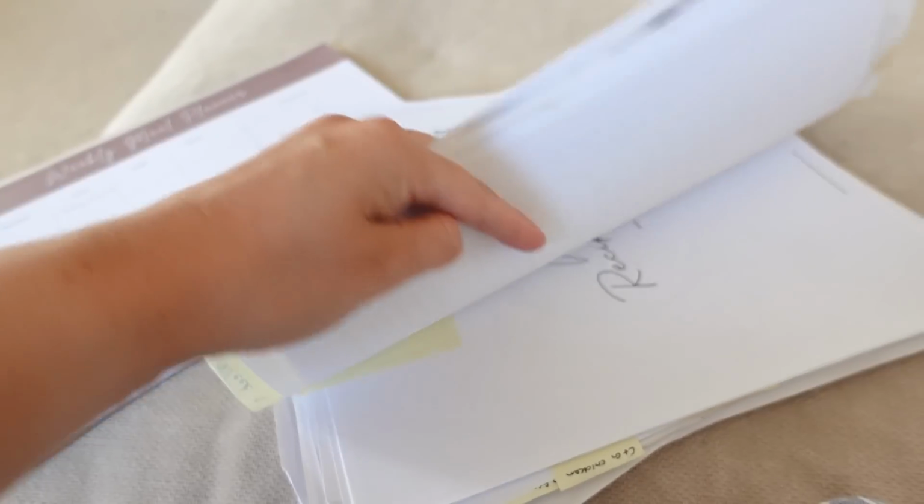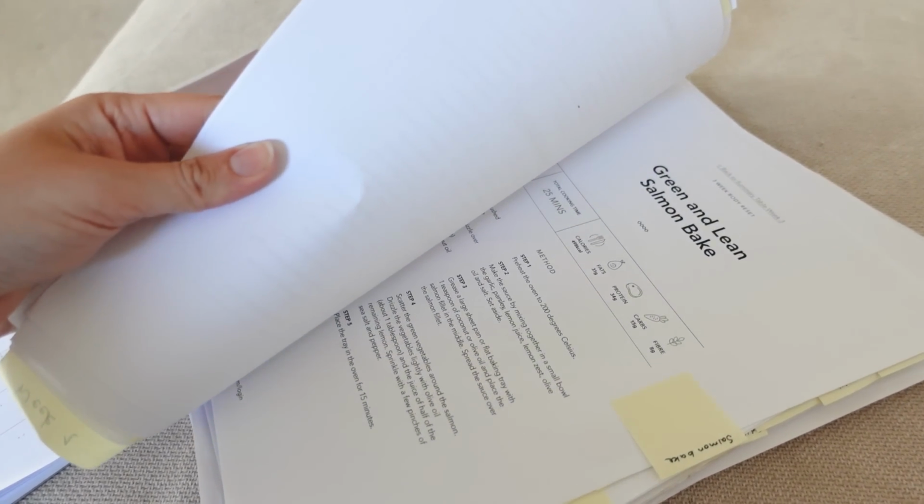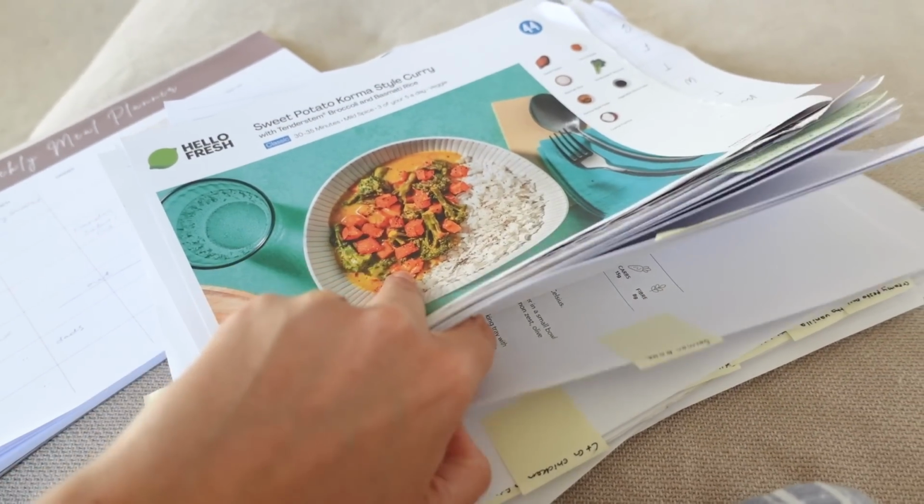So I am gonna have a little look through this morning and try and get some. Oh, see, that sounds so nice.